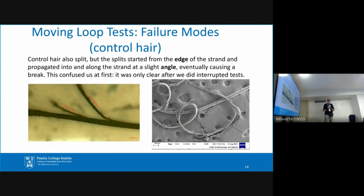But by doing interrupted tests, we could work out that what's really happening is this: cracks are starting on the surface and propagating in at a very shallow angle. Here there are two. So we're getting multiple initiations of cracks from the outside of the hair, gradually making their way into the center, and then maybe there's some kind of failure event where they make their way out or whatever.